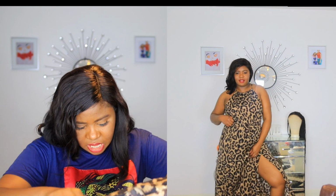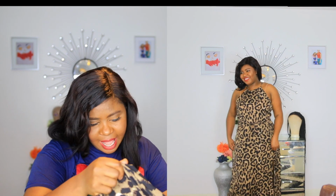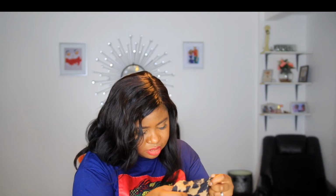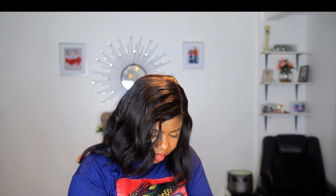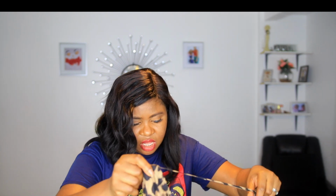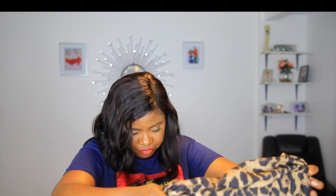It definitely worth it. Yeah, it's very beautiful. And I love the slit. Slit is so nice. Yay. Yes, beautiful dress. I am loving it. I got this on size extra large, EU size, EU 44, US size 12. Yeah, so it's beautiful.